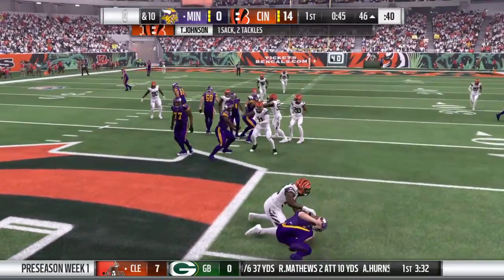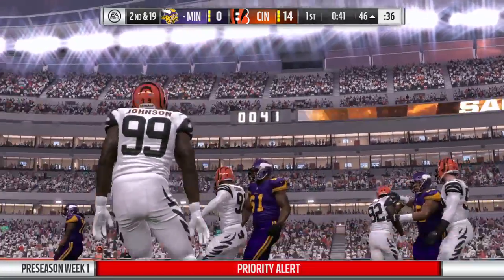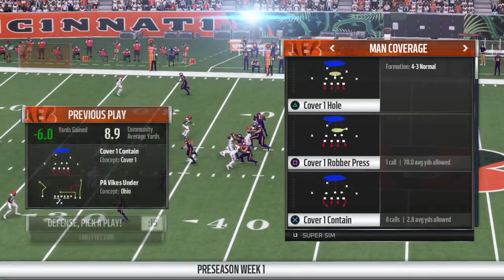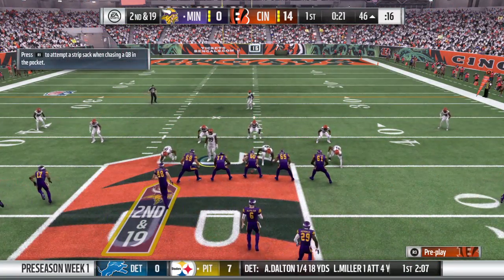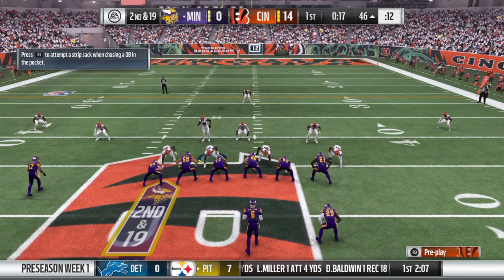And no escaping this time as he'll go down. They got him for a sack. Tom Johnson coming up the middle gets him there for a loss of about 9. And plays like that really hurt play calling. They had a really nice gain on the previous play, but gave about half the yardage back on the sack. Excellent pressure up front, nowhere to go with the football. Down he goes.